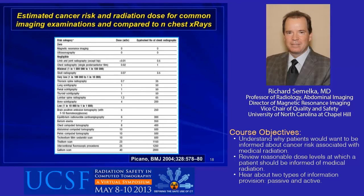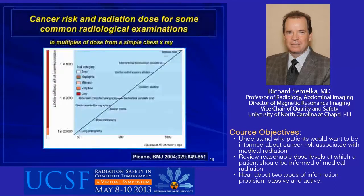So, looking at this particular graph, this looks at another graphic display of risk of cancer related to the equivalence of chest x-rays for some common radiology procedures. Now, off the top of the charts is a thallium scan, but in the territory that I deal with, which is abdominal CT, you can see that we're right in the range of about 1 in 2,000 chance of developing cancers from one procedure.